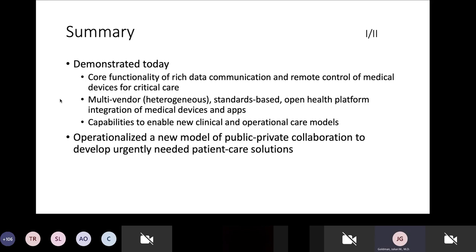So in summary, today we demonstrated core functionality of rich data communication and remote control of medical devices for critical care. We demonstrated multi-vendor, also called heterogeneous, standards-based open health platforms with integration of medical devices and apps. There were apps for remote control, there were apps for data viewing, there were apps for a number of things that we didn't call out necessarily as apps, but that's what they were. And we demonstrated capabilities to enable new clinical and operational care models.